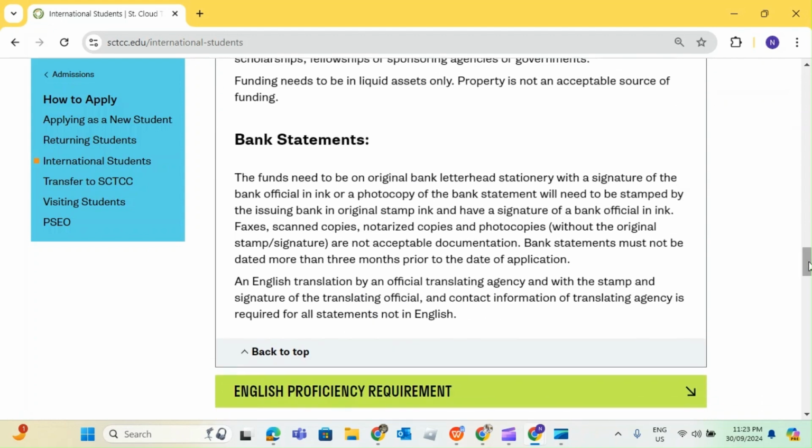So this is gonna be proved by your bank statement, and the funds need to be on original bank letterhead stationery, with the signature of the bank, an official ink and stamp. So this is what they need. If you do a photocopy, it has to be stamped. But if it's not a photocopy, even a signature may be fine. And faxed, scanned copies, notarized copies, and photocopies without the original stamp and signature are not going to be accepted.